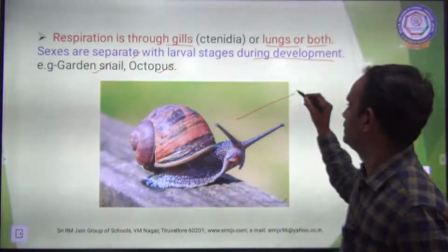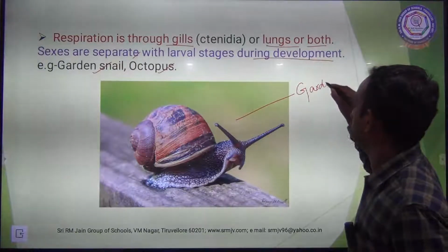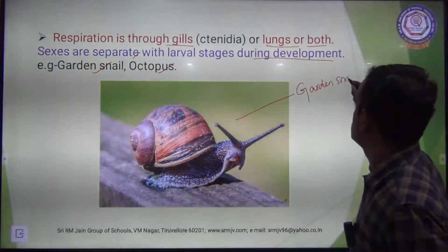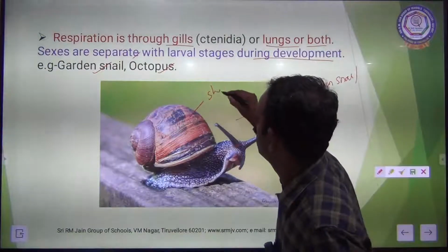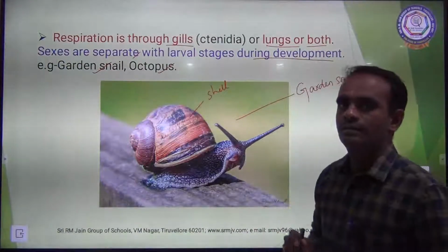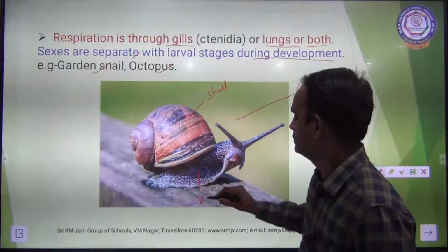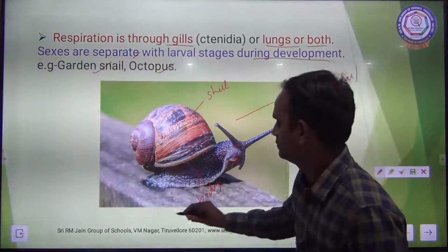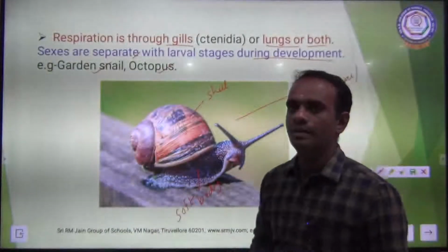See here, this is a garden snail. The outside hard shell is separate from the body. This is the soft body, and this is the hard shell.